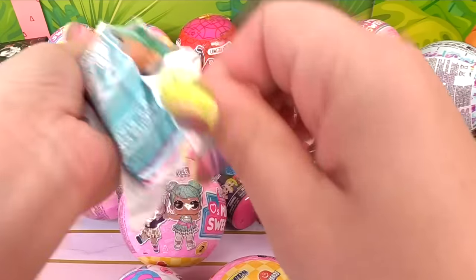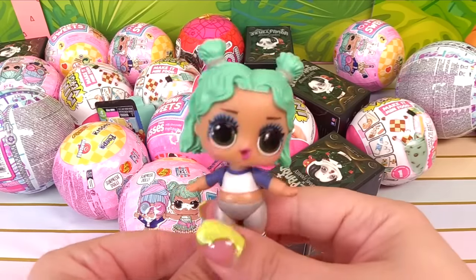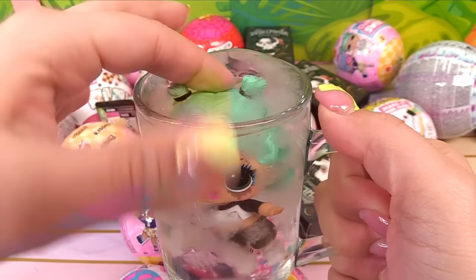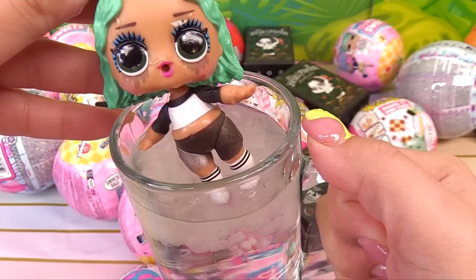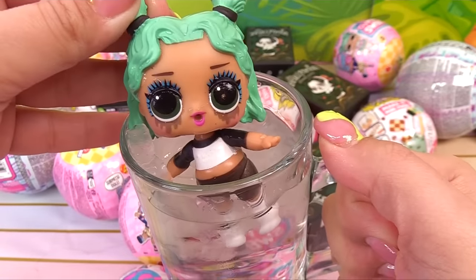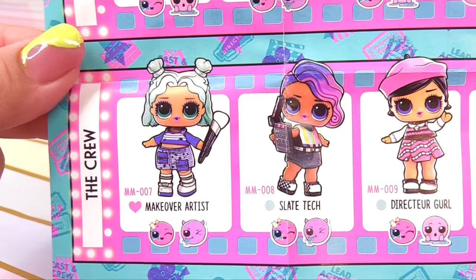Let's check out the little doll that came in this one. Let's just bring her right on out. Who is this? Well, her water surprise is color changing. Let's get her in some color changing water. Look at that. Okay, so she's got black shorts, black and white top, and running makeup. Why is she crying? Here we have makeover artist, and she's from the crew.